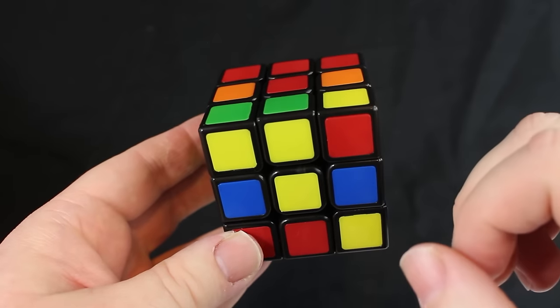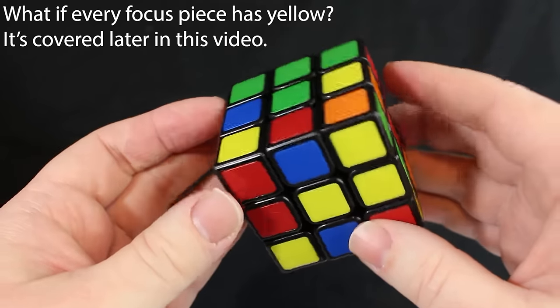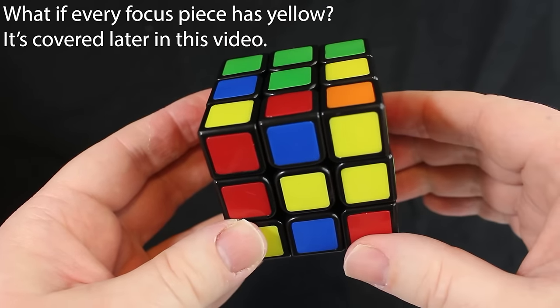So here we go. Now we've got green and yellow. So we're going to ignore that focus piece. And now we're here to red and blue. This focus piece is good, and we can continue from here.